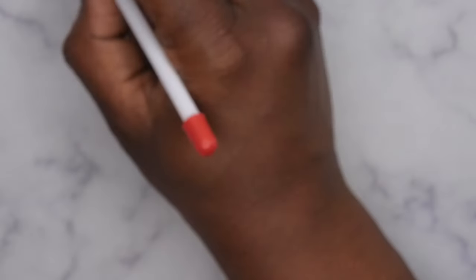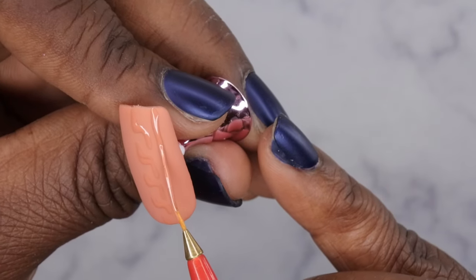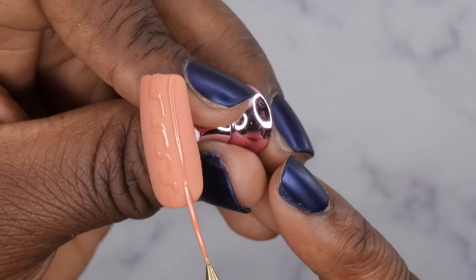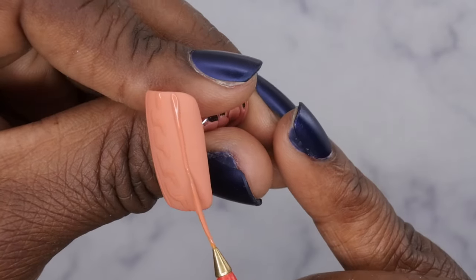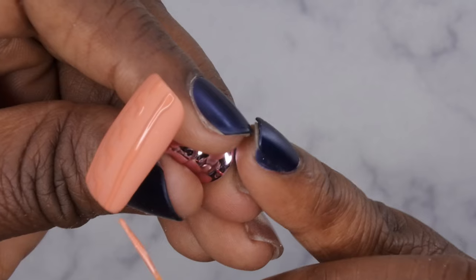Like so, that looks good. So instead of going in with this brush, I'm gonna go in with my long striper brush and get the lines on the side for this particular design. Like so. Same thing on the other side. I like my design a little off center, but that's all right. We're gonna go with it. And then we'll do little tick marks on the side.